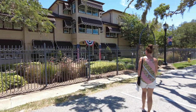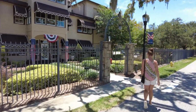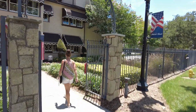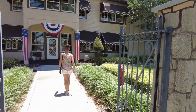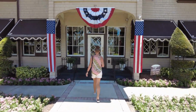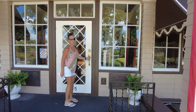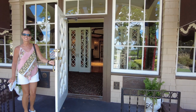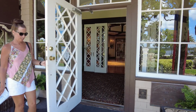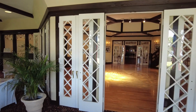The Casements is located in Ormond Beach, Florida. It's on the corner of Riverside Drive and kind of the main avenue in Ormond Beach, that's Granada. So when you get to Ormond Beach, you can't miss this. It's a big, beautiful house, with a lot of signs pointing you in this direction. The museum is open Monday through Friday from 8 to 5 and Saturday from 8 to 12. And during the summertime, there are tours at 1 p.m. and 3 p.m.